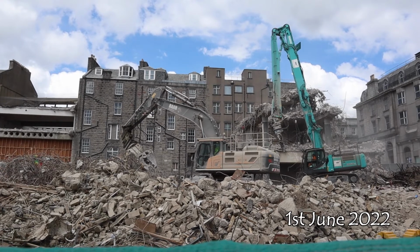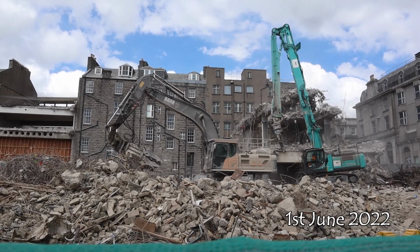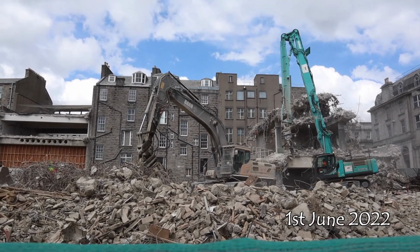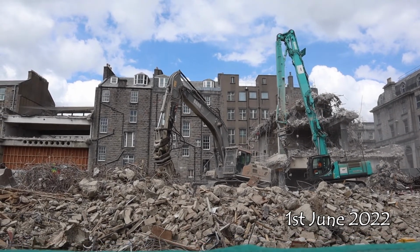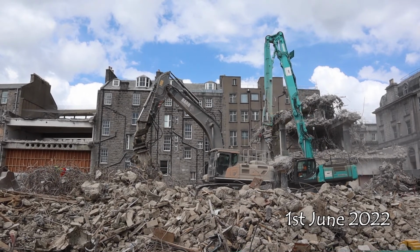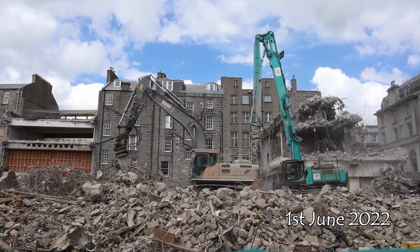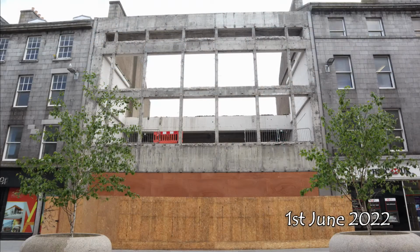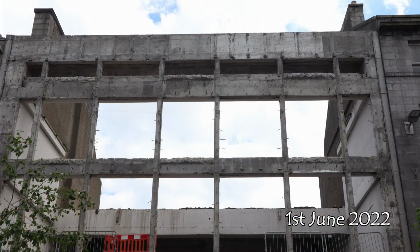The gap on the left is where the upper stories of the BHS building used to be, where it fronted onto Union Street, and on the right you can just see where Market Street is. This is what the Union Street frontage looked like on the 1st of June. You can see that it's pretty much gutted and they've almost punched all the way through to Union Street.